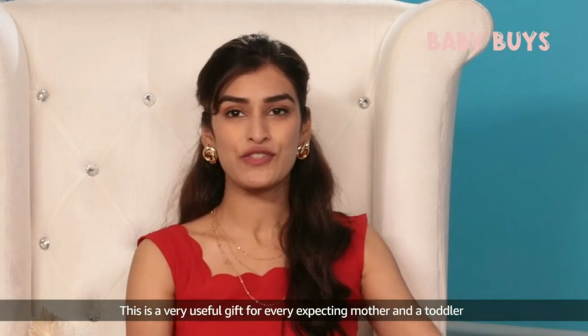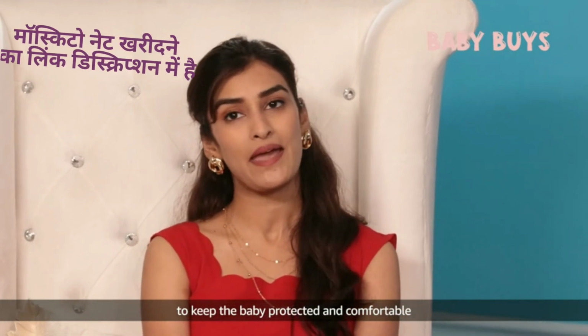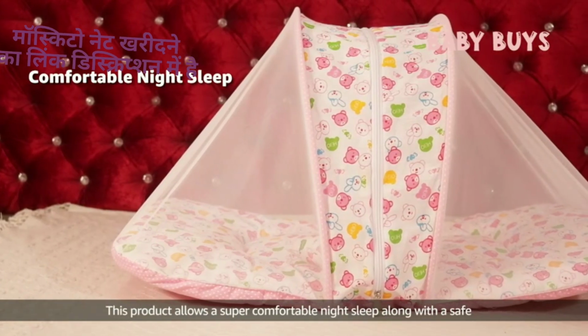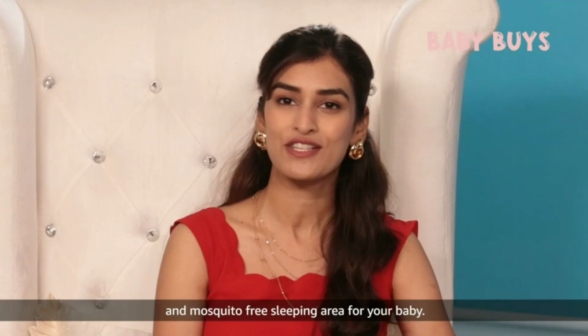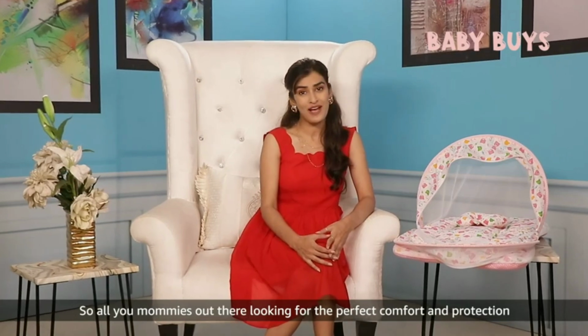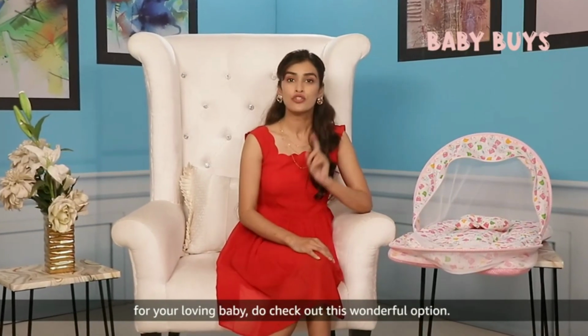This is a very useful gift for every expecting mother and toddler to keep the baby protected and comfortable. This product allows a super comfortable night's sleep along with a safe and mosquito-free sleeping area for your baby. So all you mommies out there looking for the perfect comfort and protection for your lovely baby, do check out this wonderful option.